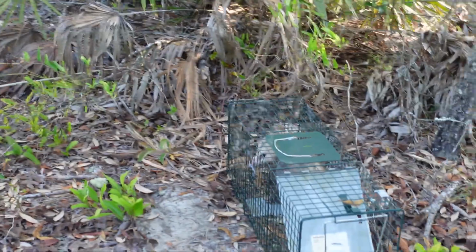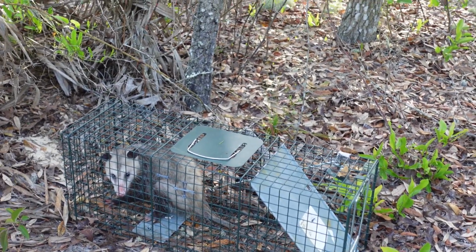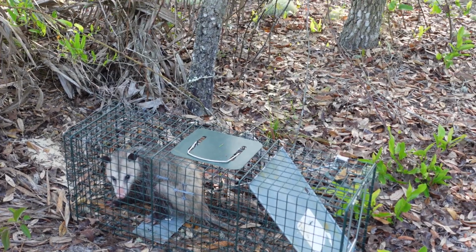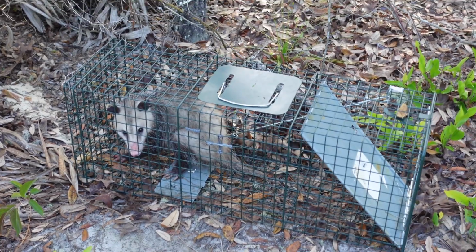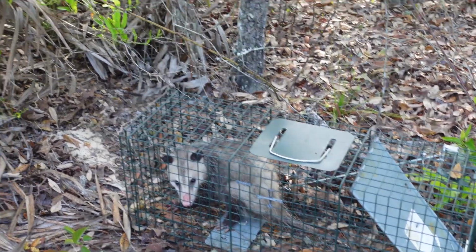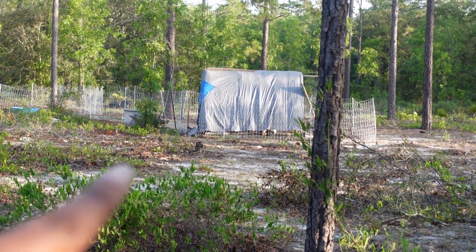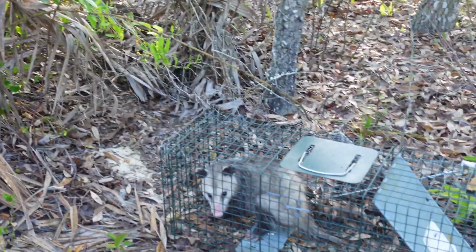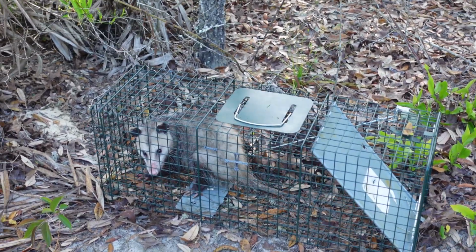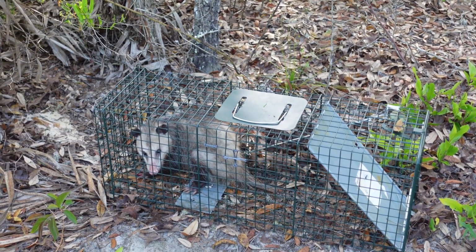And so once we dispatch of this one in here, then what I showed you earlier, the egg and the peanut butter, we'll just put it right back in the trap and set it somewhere different, and then we'll be ready to go. But we're trying to catch them and get them before they get over to Ike and the girls over here, our chickens and our ducks that we're raising. Because we've already lost some, probably back in, I think it was November, was the last time we lost something. So it's been a while.